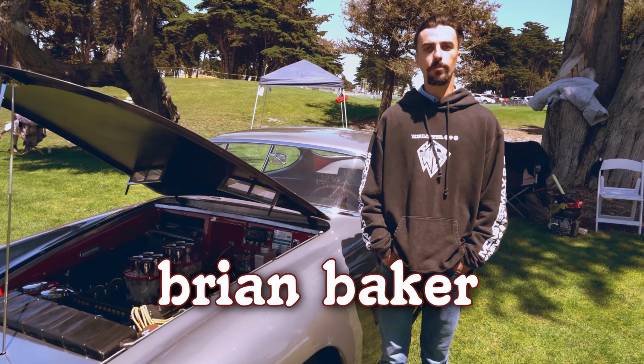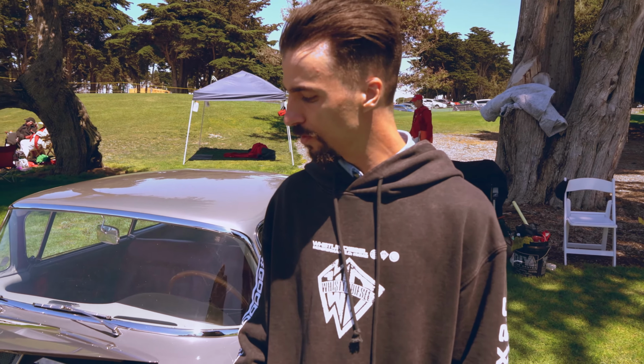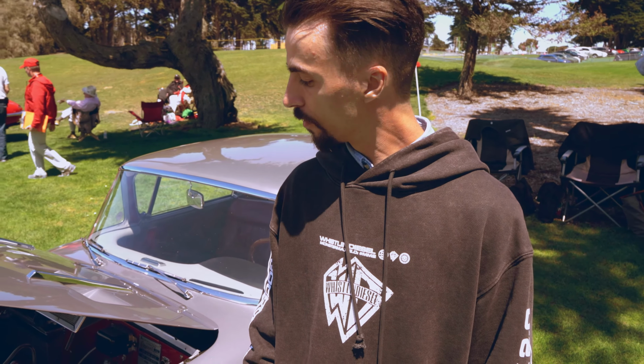I'm Ryan Baker. I'm here with my family's 1956 Pegaso Z-102. My family, we acquired this car back in 1972. My father and grandfather restored this car in '94. First show we took it to was Pebble Beach in '94, and we've been showing it ever since.